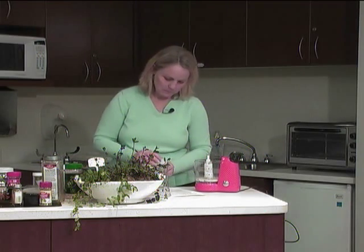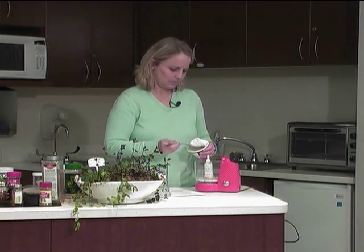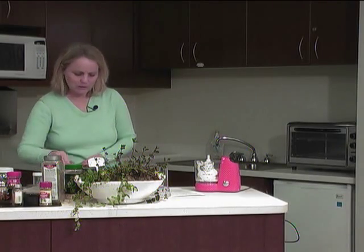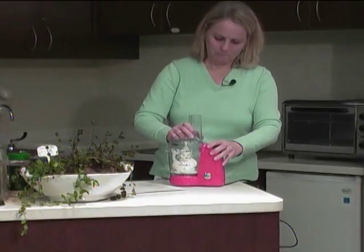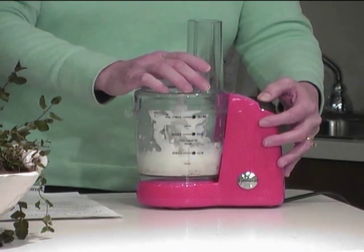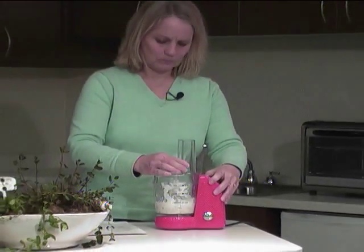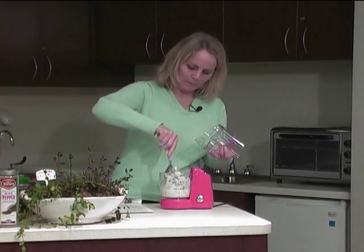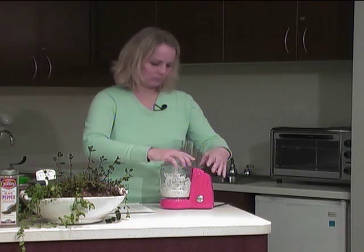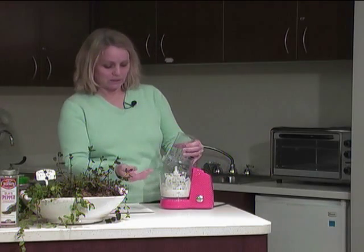And 1/3 cup of Greek yogurt. You could also use mayonnaise on that too, but I prefer to use the Greek yogurt. I think it just makes it a little bit healthier. That coconut milk will give it just a little bit of sweetness there. And then I'm going to put it in a food processor and just mix it up. I have everything in here. And that's it. Voila, it's ranch dressing.